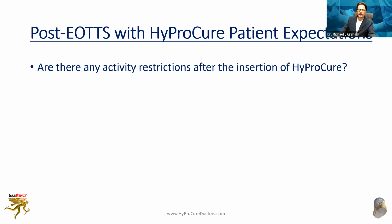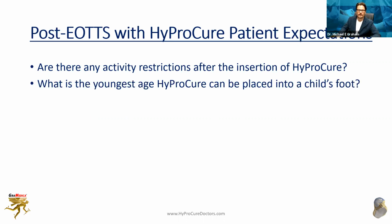So everybody heals differently. We don't want to have any running or jogging till at least 6 to 8 weeks after the insertion of hypercure. It takes that long for the tissues to really adhere to the stent so it doesn't displace. But after that, we have marathon runners, basketball players, MMA fighters, soccer players, you name the sport, we've got somebody that has it, no problem at all.